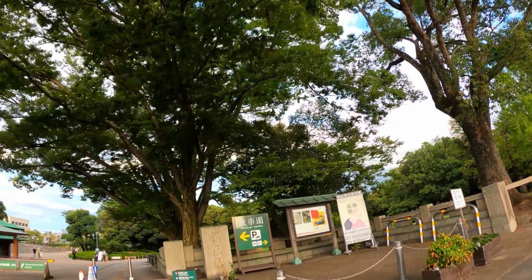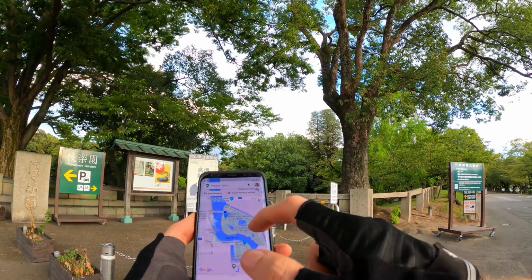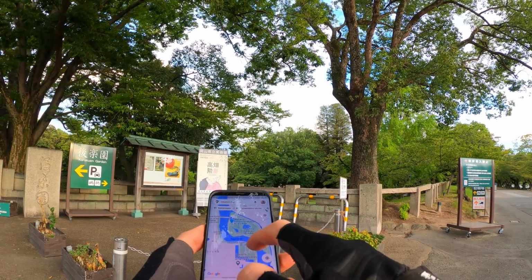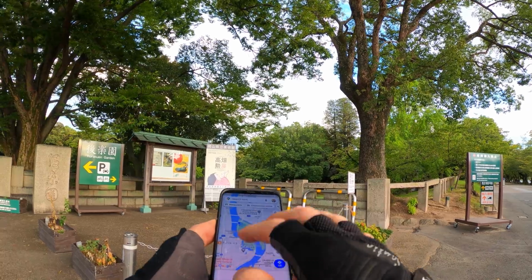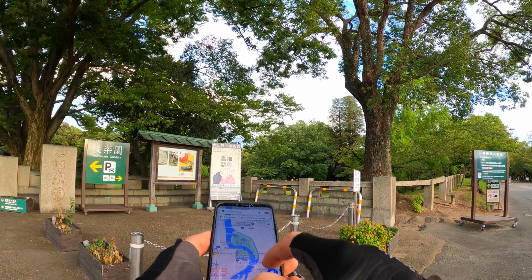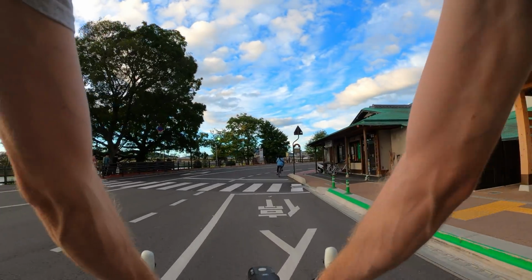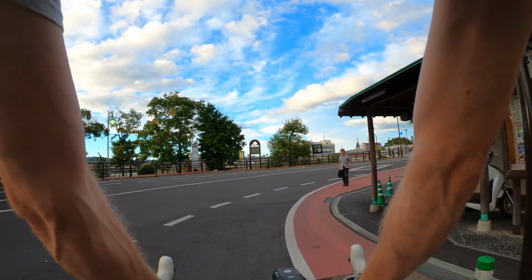So where are we now? We're at the Korakuen. I'm hoping you guys can see my phone here, but it looks like this area over here is the garden, and this area over here is the castle, so we can't get here, unfortunately. So actually, let's just ride over here on the main road and we'll cross over this bridge, so that way we can get maybe a view of the castle from the other side of the river. So we're gonna go this way, follow this lady on the bike. It looks like there's a little red line here for the commuters.